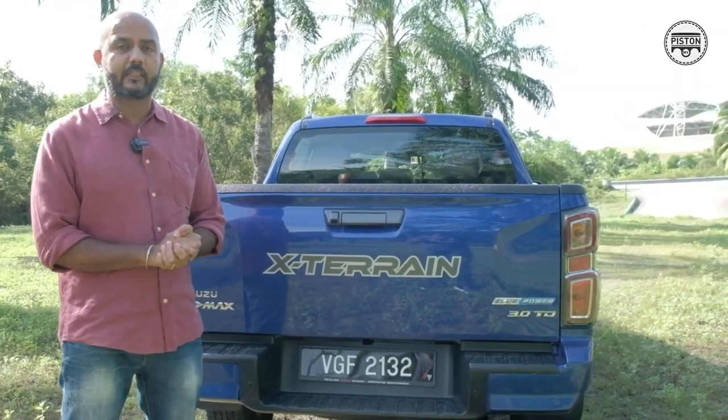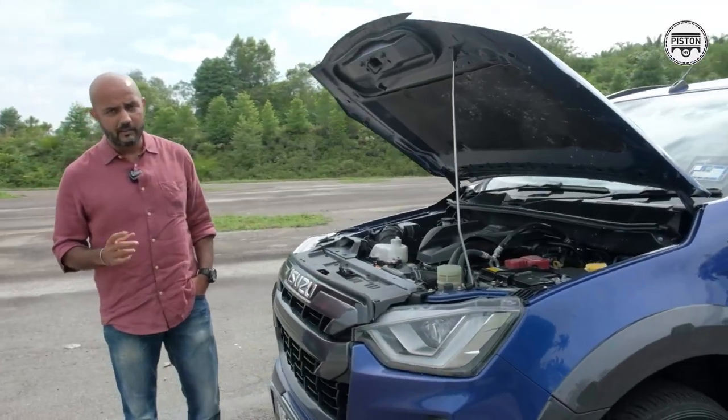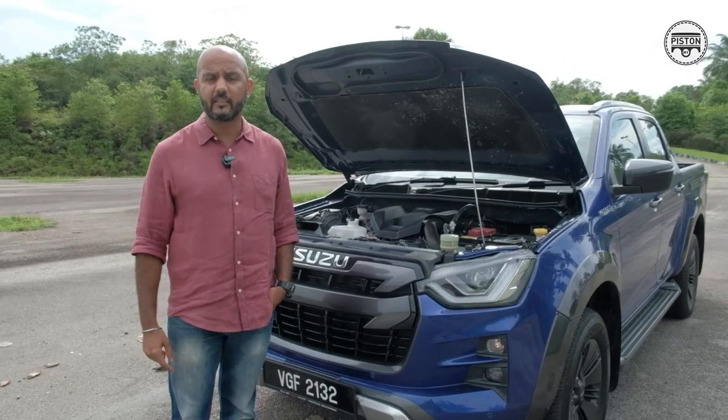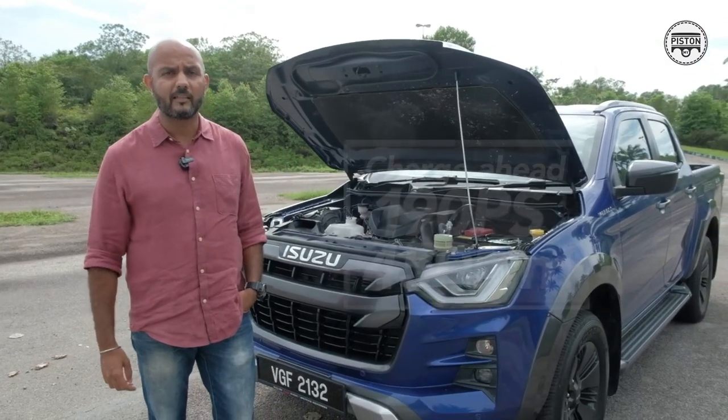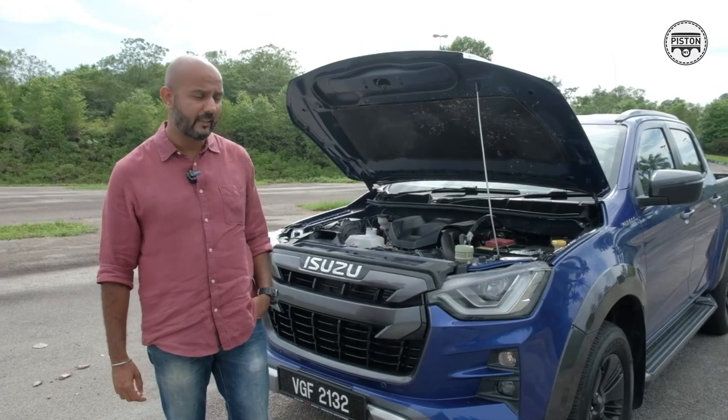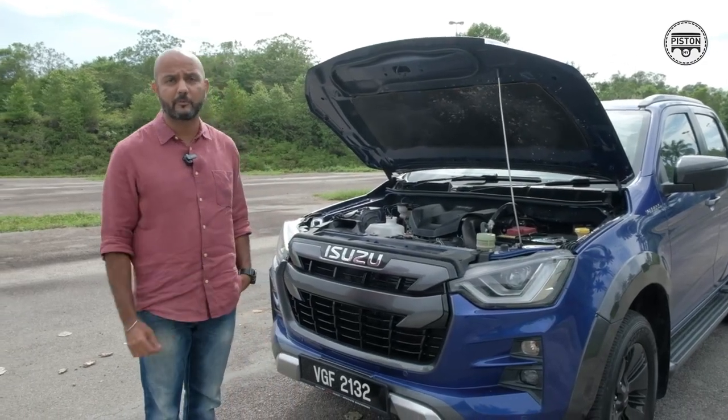This makes sure that it never gets scratched. When it comes to power, the Isuzu D-Max X-Terrain is powered by a 3-litre turbocharged engine. Now this powertrain produces 190 PS and 450 Nm of torque, which is plenty already. And then it's mated to a 6-speed gearbox.